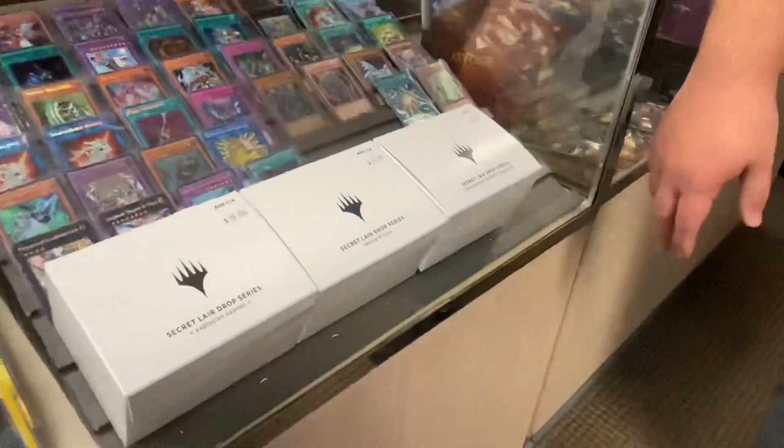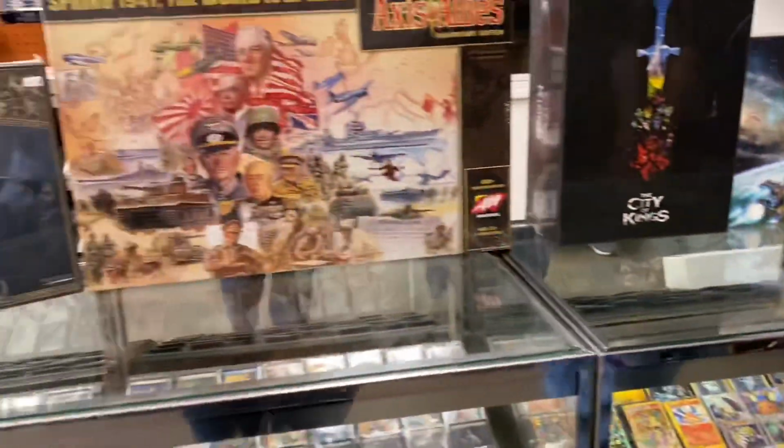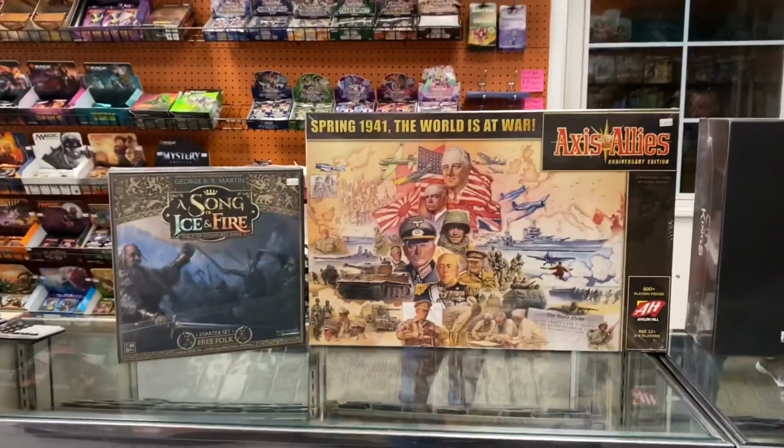Wait till the fetch one comes up. Yeah, that's probably a better idea. That's a better one. And then we also had some other board games up here. So these are some of your higher dollar board games.